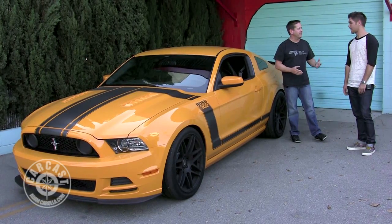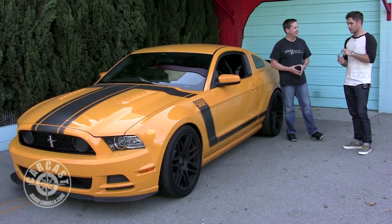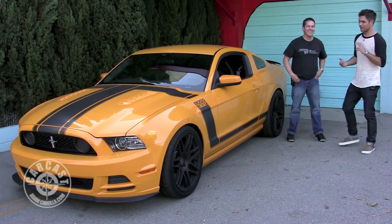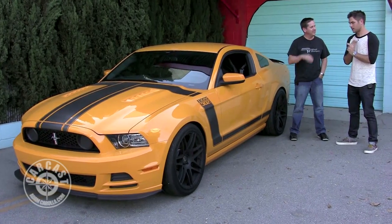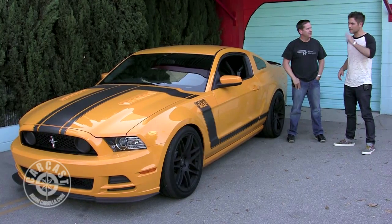And that's all you've done to it? That's it so far. I've got a set of brake pads for the track that I just haven't put on yet. That's not really a modification. That's a necessity. It is a necessity, yes. Some camber plates that I've ordered that I just haven't put on yet. And that's about it. I've toyed with the idea of doing the cold air intake and a tune.